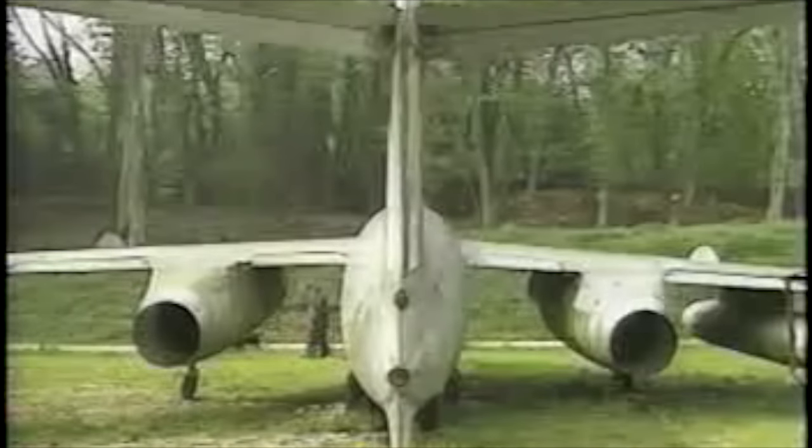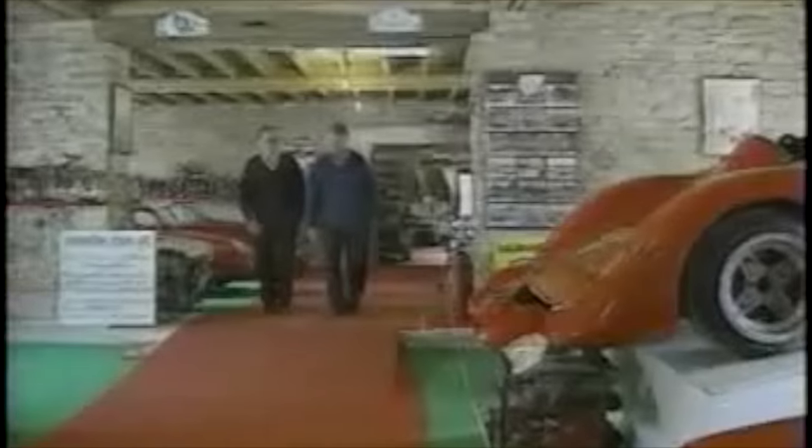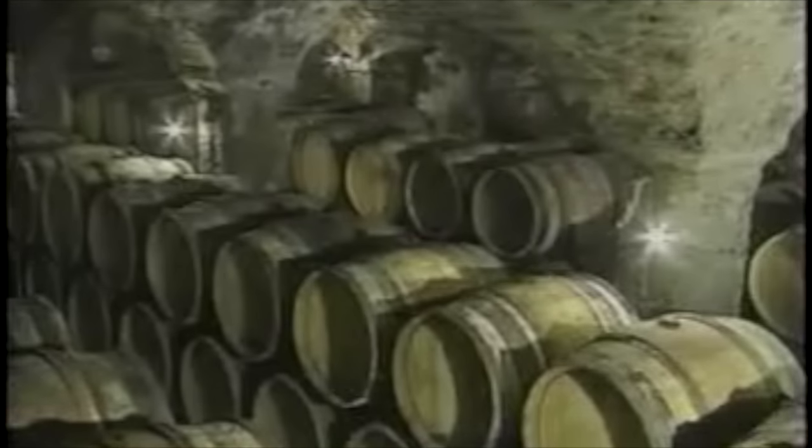So do you think of yourselves as winemakers who just happen to like to have a lot of stuff around? Or are you collectors who happen to make wine? No, we are first wine producers, and a lot of money has been used for collecting these planes and the race cars and the motorbikes. The owner of the chateau, Michel Pont, used to race cars in France in the 1960s before he got serious about the wine business. Now his cellars produce about 250,000 bottles of wine a year, and he and his son collect things that go fast.